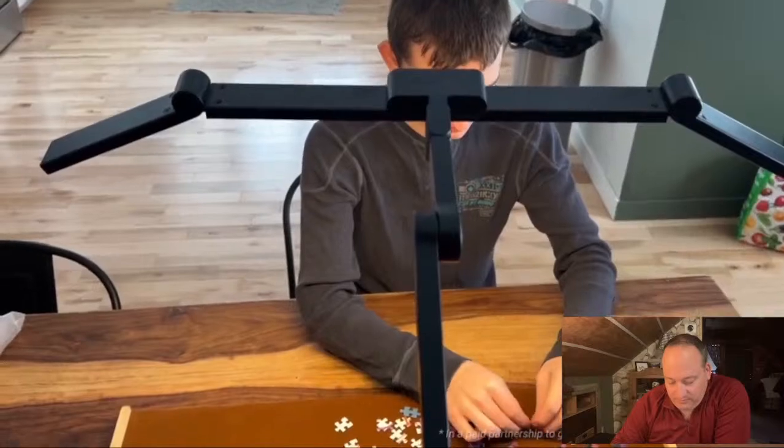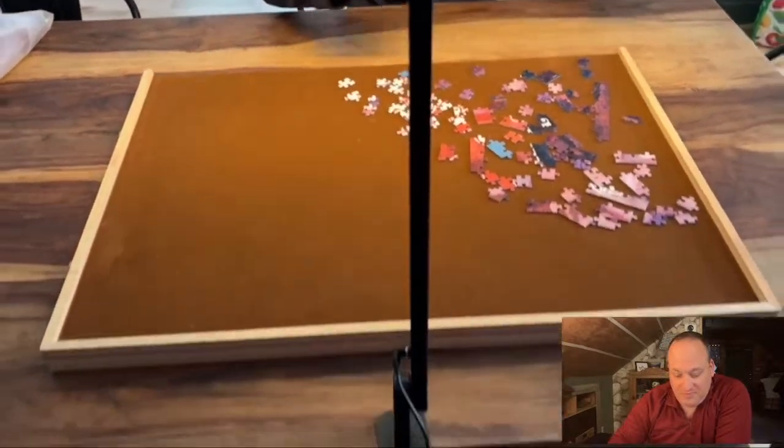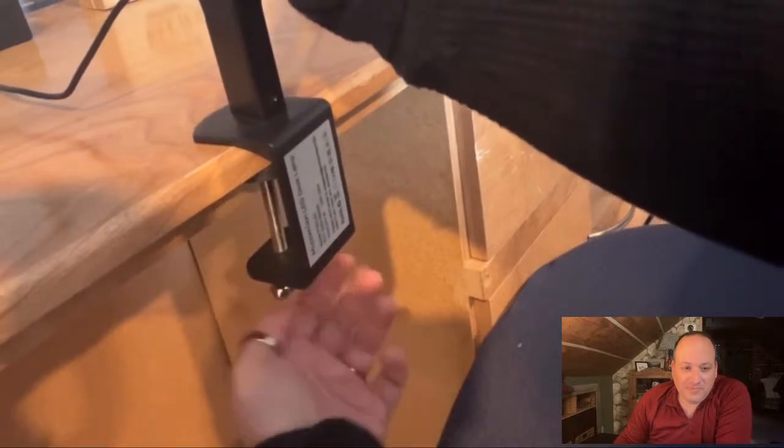Kate here with WTI. Now, if you struggle with the lighting in your office, this desk lamp from Michelin might be exactly what you need. So this light attaches directly to your desk. It can fit up to a desk 2.5 inches thick. It screws right on, so it feels nice and secure.